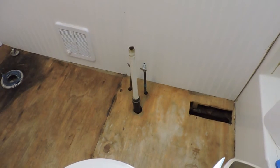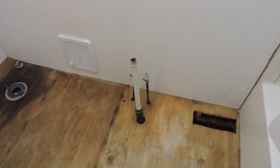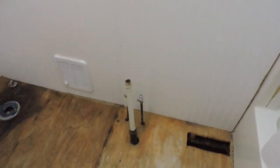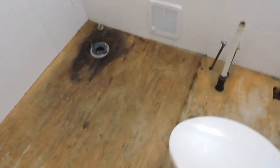So they're quarter turn ones, but I guess after a while the gasket wears out or something. It just wouldn't seal tight. So that's plumbing. You always have something go wrong with your plumbing. I'm hoping I won't have a problem with the toilet.